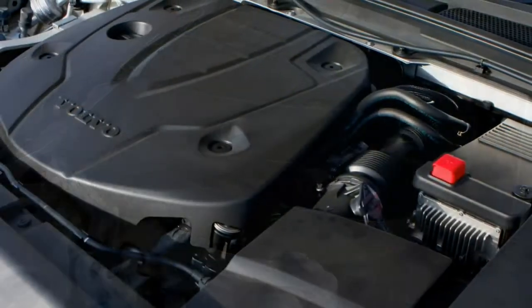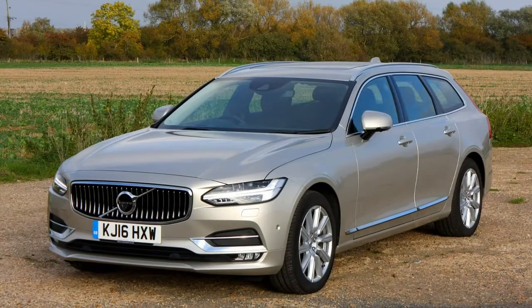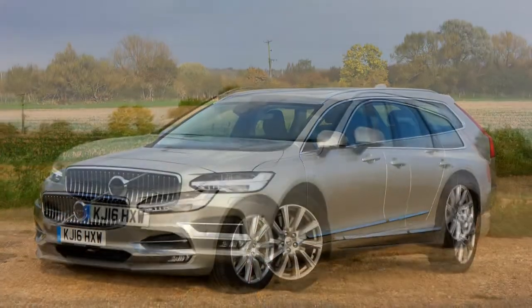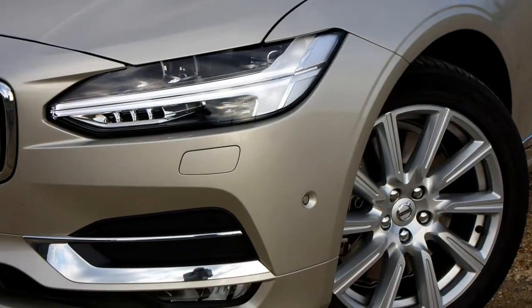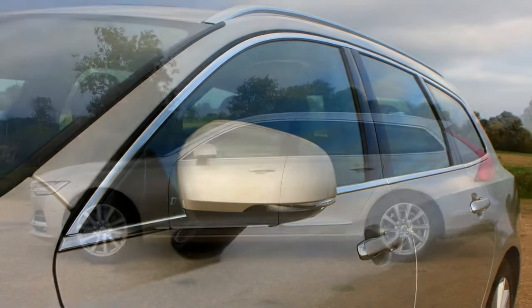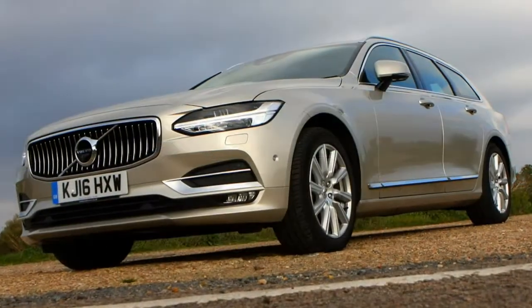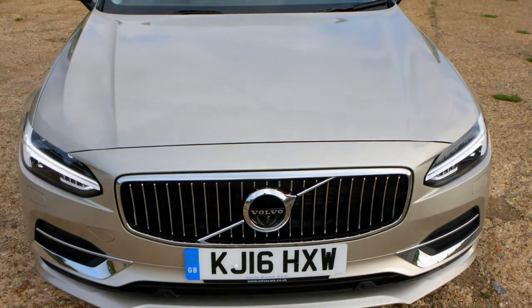The D5's important addition is the PowerPulse function, helping cut down on the slight delay sometimes felt on turbocharged engines. It compresses air into a storage cylinder that is then used to spin the turbo into action when there are insufficient exhaust gases to do so, making the V90 more responsive. It's a lighter, cheaper system compared to the electric compressor used in the Audi SQ7.